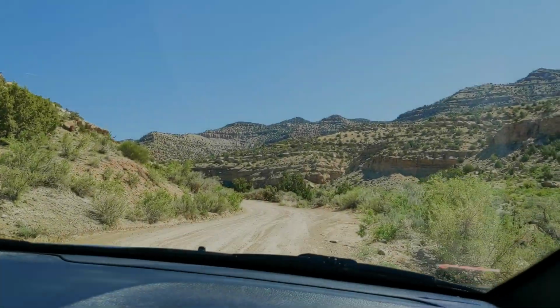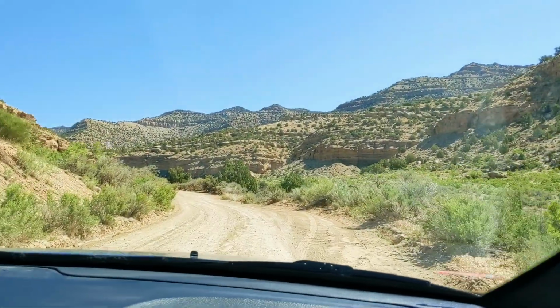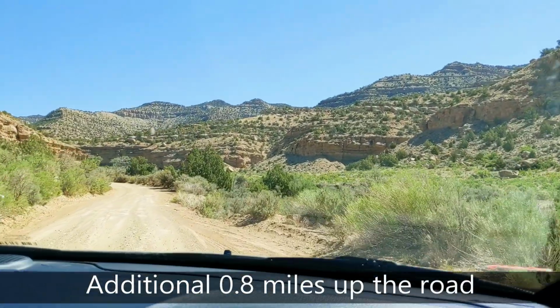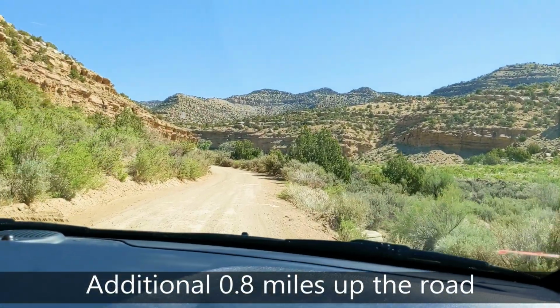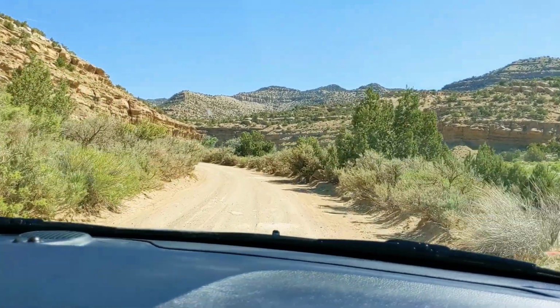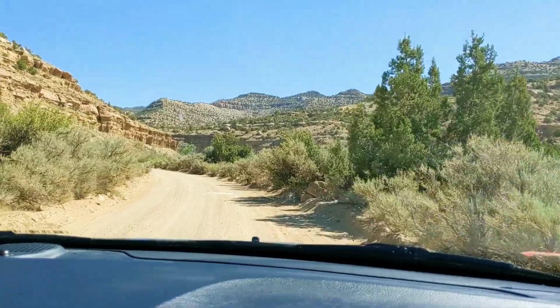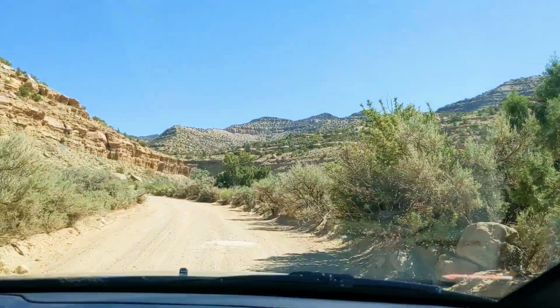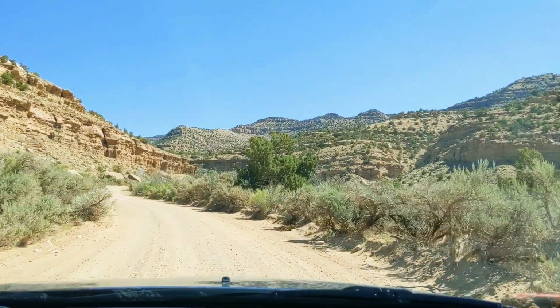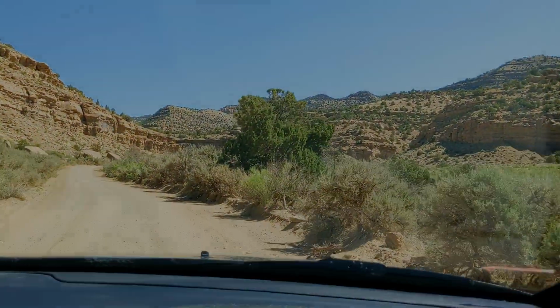So the ghost town, you stay on the same road, about 0.8 miles up the road. Note that once you go over the cattle guards next to the rock art, everything goes to dirt. So if it's the rainy season, just be warned that you might have issues, especially in the washes. There are a couple of washes you have to go through.